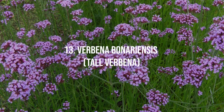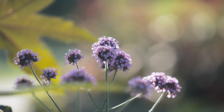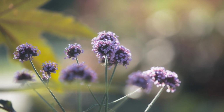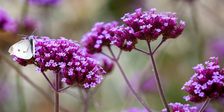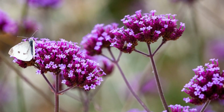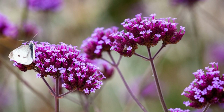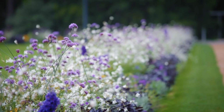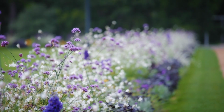13. Verbena bonariensis, tall verbena. Tall verbena is a standout perennial with its tall, airy stems topped with clusters of small, purple flowers. Blooming from midsummer to the first frost, Verbena bonariensis is a favorite among pollinators, particularly butterflies. Its delicate appearance belies its toughness and ability to thrive in various conditions.